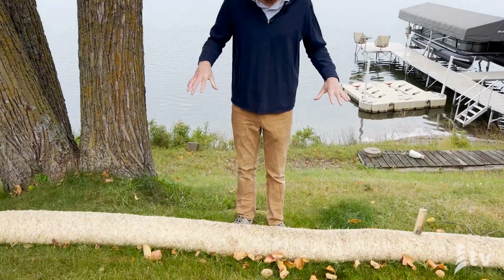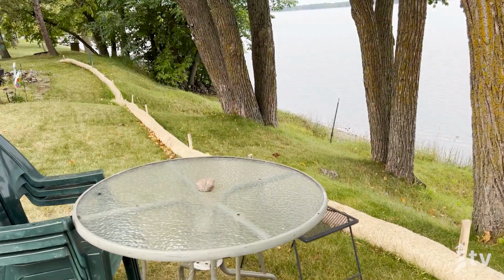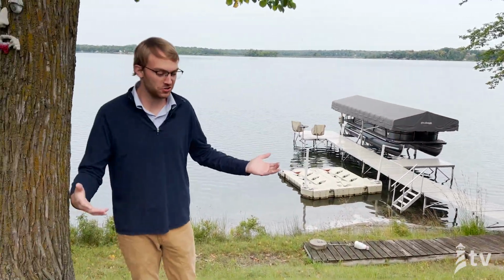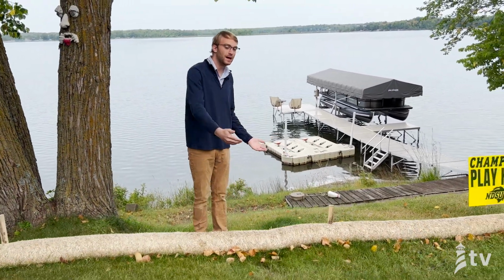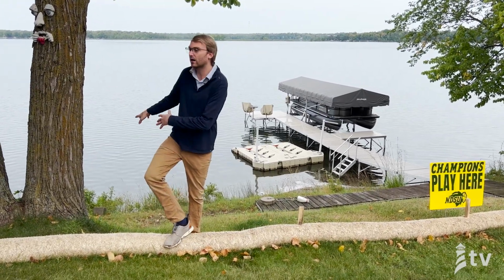So if you take a look below me, you're going to see this kind of log-looking straw hay bale sort of thing. So when we're working on a lake, it's really important that we protect the natural beauty that Minnesota has to offer. In order to do that, we're required to put down either a silt fence or in this case a wattle log. And really all it does is, in theory, any sediment that comes down this hill is going to be stopped and trapped by this wattle log and not go into the lake.